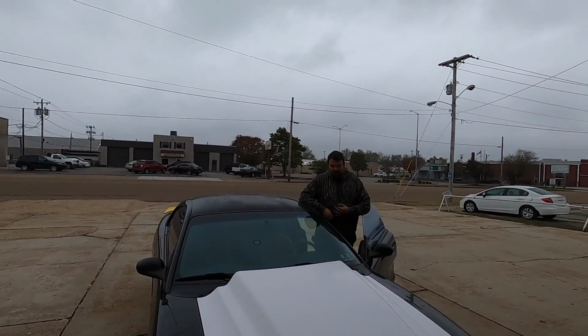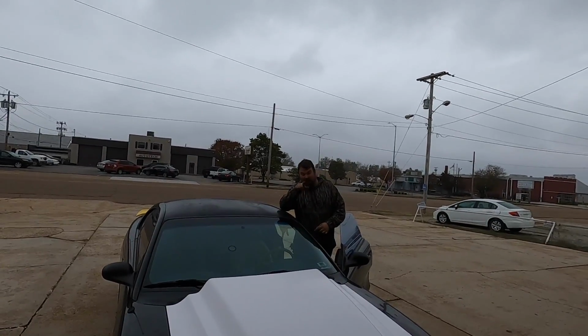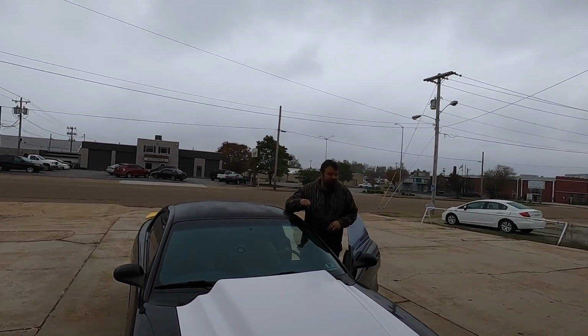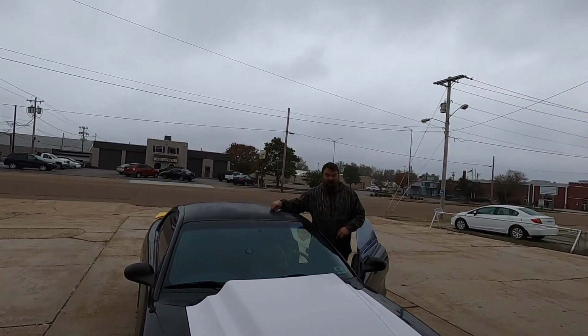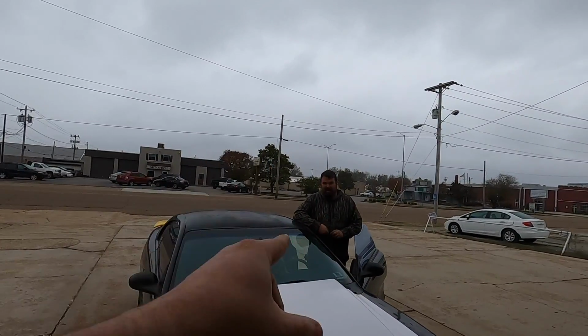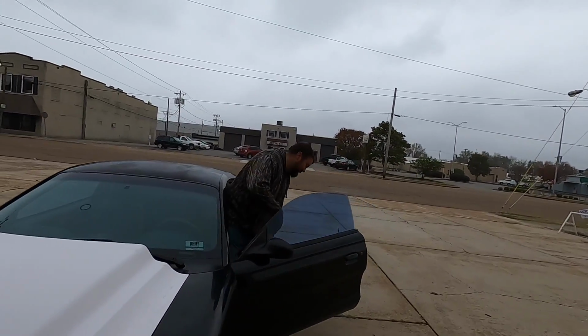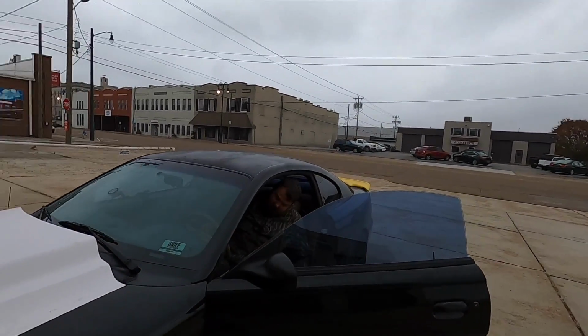Now, here's the one thing I'm going to tell everybody. Everybody's probably saying in your comments right now, that car still has a T45, it's going to break. It's going to break. It's a matter of when. It's going to break, the T45, but you can build it. Yeah. I'll fire this thing up.